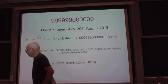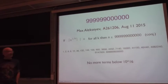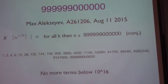You may not be familiar with the number 99999000000, but it has a very interesting property, and it's a sequence that was sent in by Max Alekseyev in August of this year. It appears to be the largest number with the following property. It's the largest n which is divisible by the ceiling of the square root of n, the ceiling of the cube root of n, the ceiling of the fourth root of n, the fifth root of n, and so on. For all k, it's divisible by the ceiling of the kth root of n. And it appears that there are only finitely many numbers with that property, the largest of which is that number.